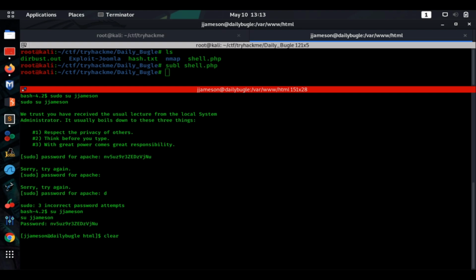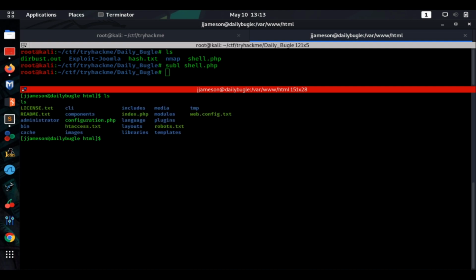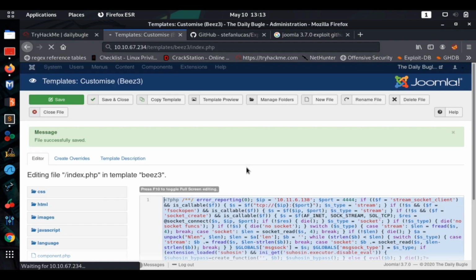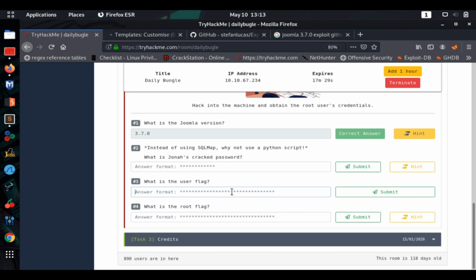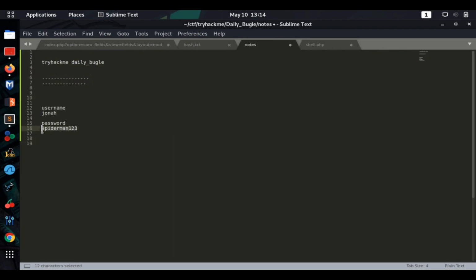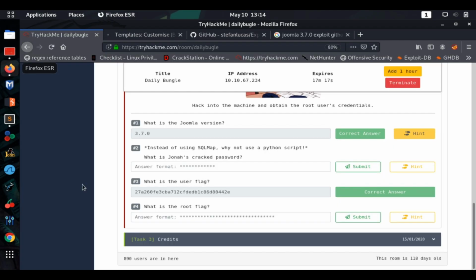Okay, so let's go ahead and clear this out. Type ls. We can actually cd back to home now and go into the jjameson directory. Then we can cat the user flag. Oops. And now we got the user's flag. Let's go back up here real quick. Here, let's go ahead and enter this in here. All right, flag. Okay, come back here real quick. Let's go back to notes and go ahead and enter Spider-Man's password for Jonah.